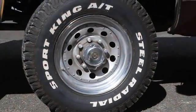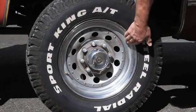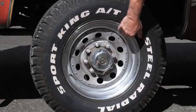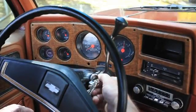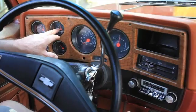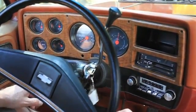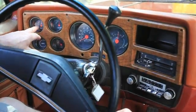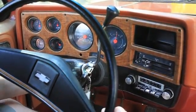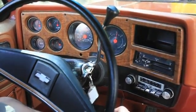We have a big heavy lug tire on here with lots of tread. They're chrome wheels, but they've been painted with silver paint. This truck starts up real easily and runs good. You can see the oil pressure goes up. When I step on it, it'll go up a little faster probably. And it keeps going up. The voltage goes up. If we turn the lights on, it'll drop down, as you can see. Temperature hasn't gone up much because we haven't driven it too far.